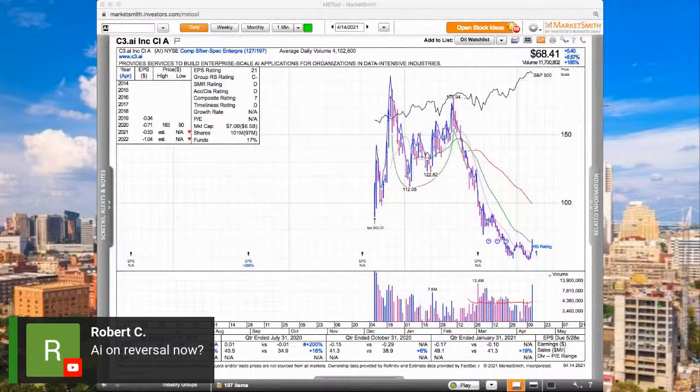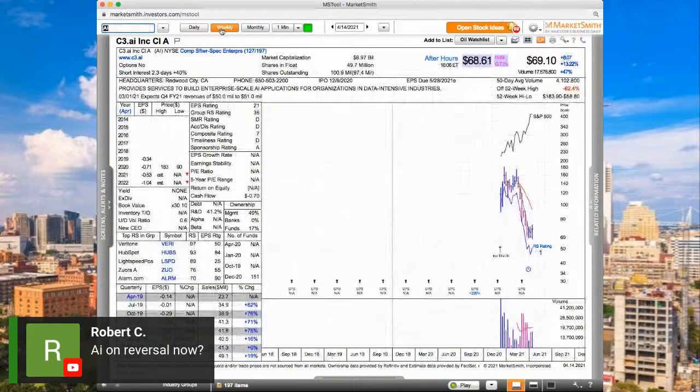If you're in this one and you're down, I know it's incredibly painful, but I think you just got to pull the ripcord and pull the bandage off this one, because it has a relative strength of 1. It's pulled up a little bit today to the 21-day line, but this is just not the stock you want to be in. People are voting with their feet and they're heading for the exit. So even though it had an increase in sales, the numbers just weren't good.